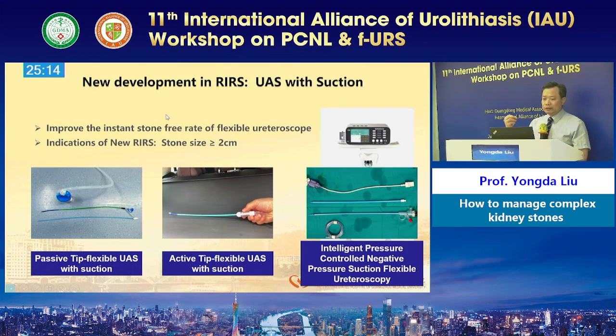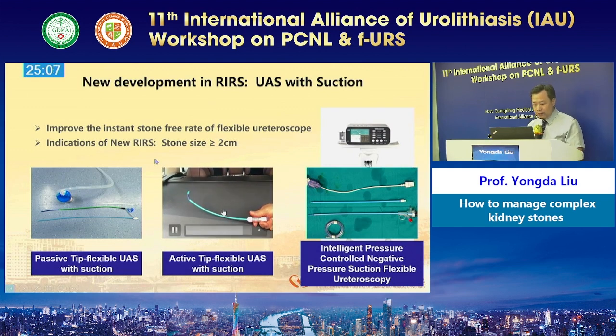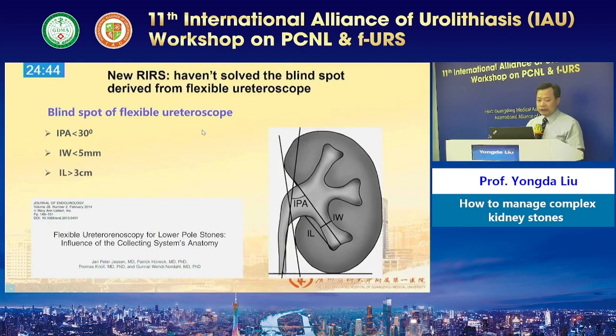Now, there are many new developments in RIRS, such as passive tip flexible UAS and active tip flexible UAS. So someone said we can treat complex stones with RIRS, and the indication of RIRS will be enlarged, because there is UAS suction. But there are blind spots of the flexible ureteroscope, such as an IP angle less than 30 degrees, a width of the infundibulum less than 5 millimeters, and a length of the infundibulum larger than 3 centimeters. So these are the blind spots of RIRS.